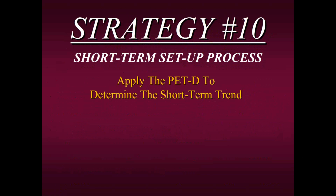For example, the first thing we want to do is apply the PET-D. This is going to determine the short-term trend. Remember, how long you want to stay in the trade is up to you. The short-term strategy does not mean that I have to get out of this in a day or two. No, you can stay in it as long as you want. When we say short-term, we mean that the signals, the setup bars, are generated based off short-term benchmark or requirements. And the PET-D is a short-term tool for identifying the short-term trend.